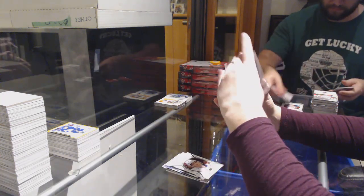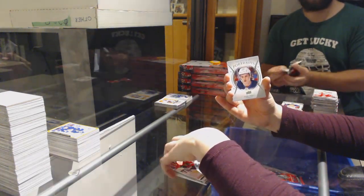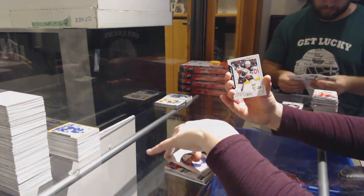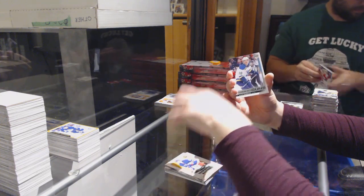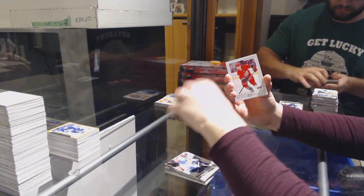Young Guns of Alexander Fortin for the Chicago Blackhawks. Portraits of Sammy Niku for the Jets. Marquee Rookie Sam Steele for the Anaheim Ducks. Marquee Rookie Retro Brett Howden for the Rangers. Young Guns for the Blues, Robert Thomas.